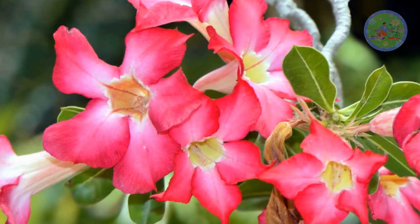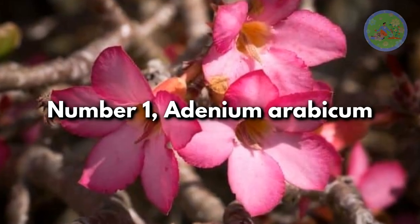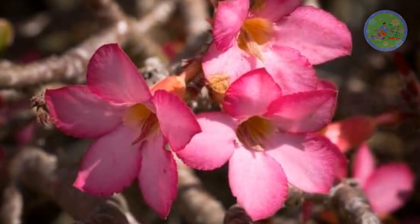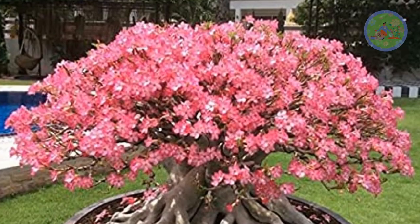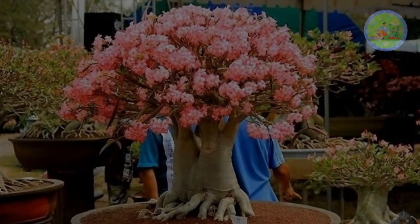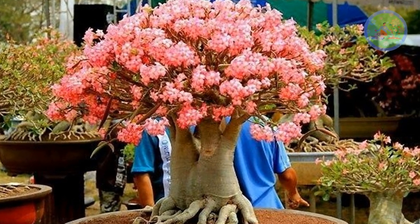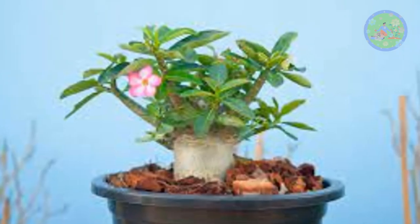Let us come to the main topic. The most popular desert rose varieties are: Number 1, Adenium arabicum. This desert rose variety is known for its beautiful fragrant pink-red flowers. It has a bushy growth habit. This species of succulent plant is commonly used for bonsai, also called elephant's foot.